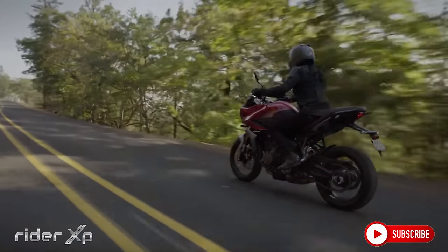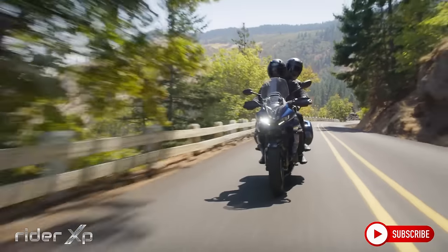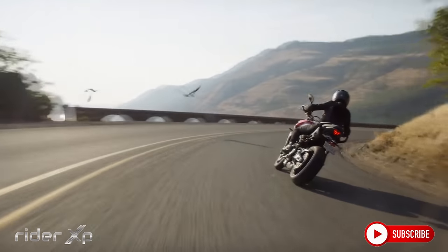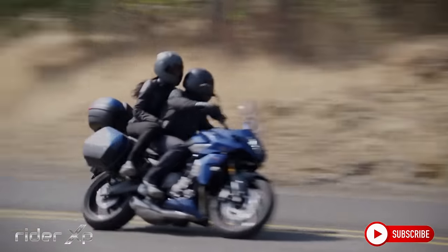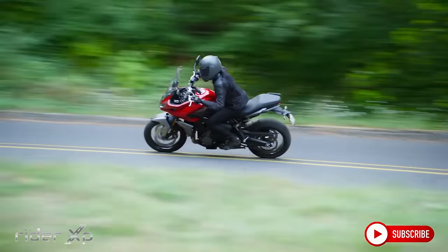I personally find the Triumph exhaust note to be the best, and of course there are some of us who don't consider exhaust note to be a massive criterion for a touring motorcycle. I'm probably one of them, so let me focus on the functional aspects like the engine.